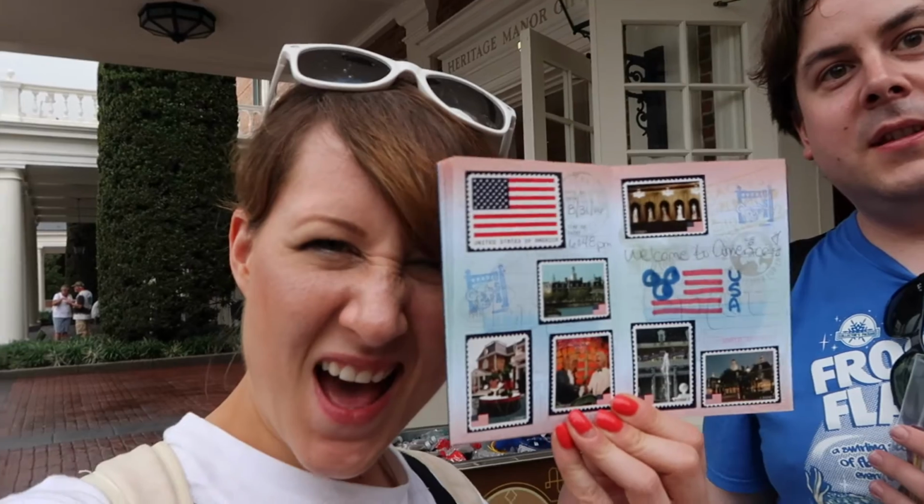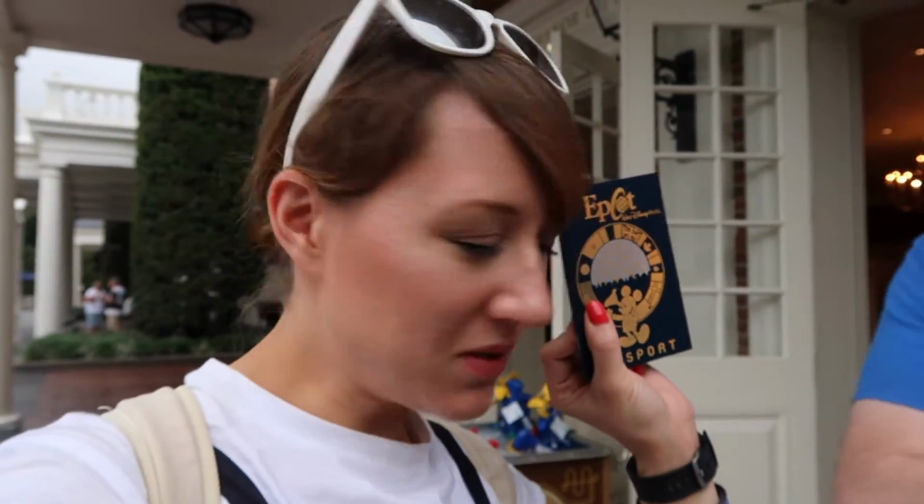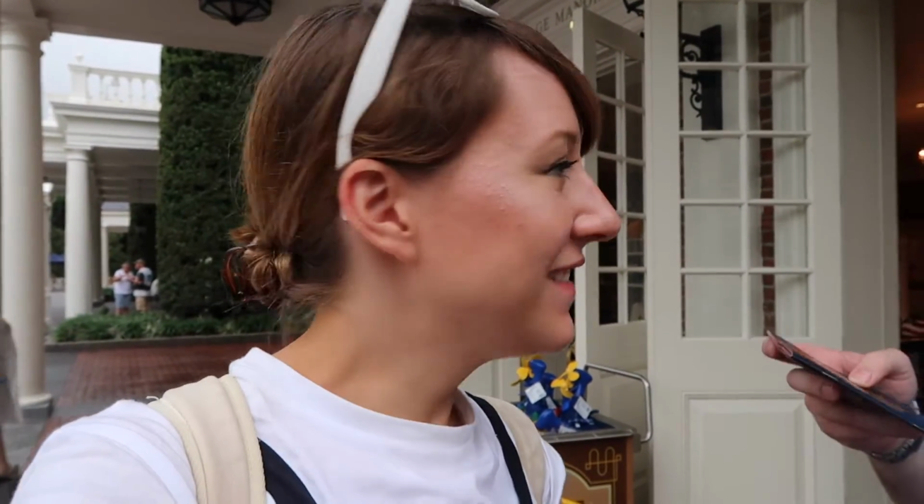So we're here at the American Pavilion and we did it! We got a complete passport. All the countries, all done. I'll take you guys through it another time, but yay! So thank you, Epcot, for the passport. Well, not thank you, I mean I paid for it, but we did it. Thank you for giving me the opportunity to buy it.